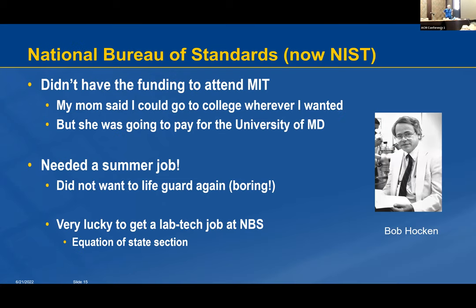The problem, as I said, was my family didn't have very much money. I didn't have funding to go to MIT. My mom said I could go to whatever college I wanted. She was going to pay for the University of Maryland. So I needed a summer job. I did lifeguarding once, but that was way too boring for me. I was very lucky to get a job at the National Bureau of Standards, which is now NIST. And in particular, Bob Hocken, and I just searched it, and that's a picture of what he looked like when I worked with him, in the metrology group at the Bureau of Standards. He was another crazy guy who liked building things. And so we had a great time together.